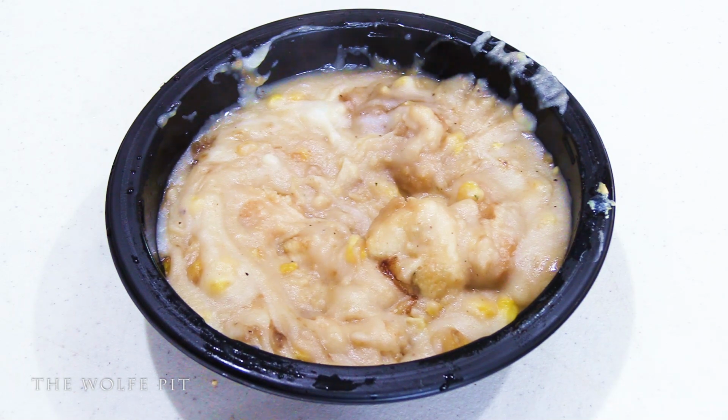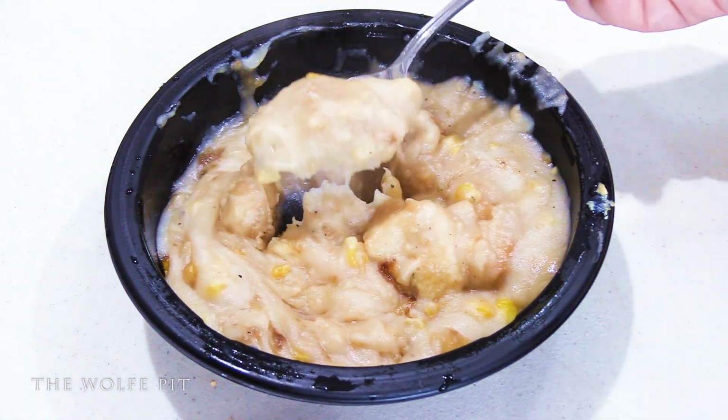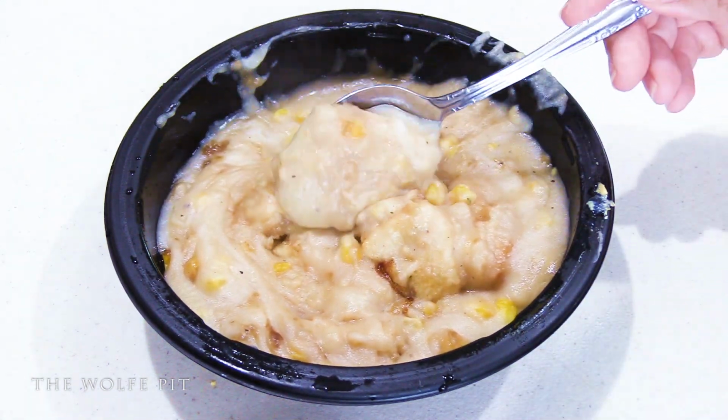It's thicker than it looks. It looks watery in the bowl. But the only thing I could taste was corn. Which, the corn was good. Isn't that weird? You have a bowl that's 95% full of mashed potatoes and gravy, and out of that, the corn was a predominant flavor.